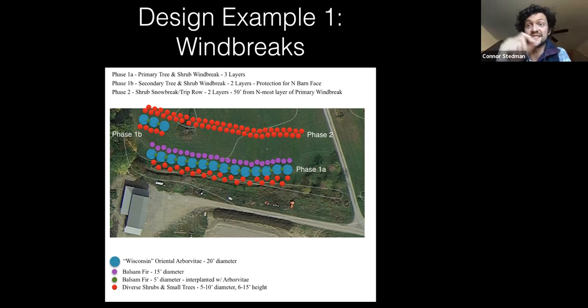So in this case, we had a secondary snow break to the north that makes the snow drop first. So that area between phase 1A and phase 2 will fill up with snow, and then the wind will be secondarily buffered by the phase 1A trees without so much snow in it. So if you have a lot of snow drifting, you have to think like they do in places like Wyoming and Utah around snow fencing.